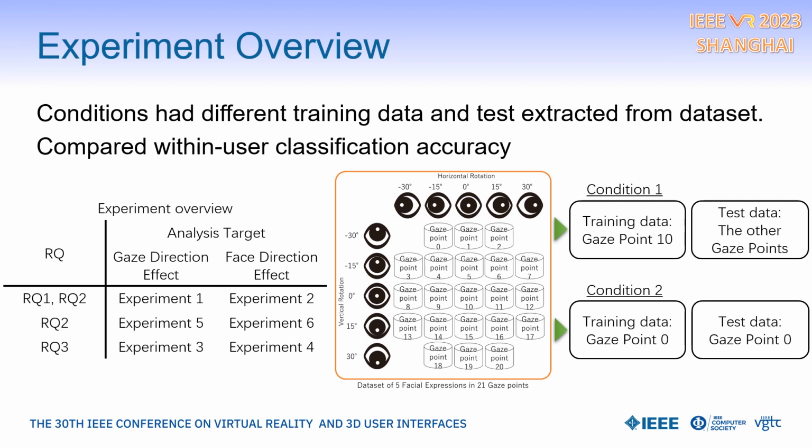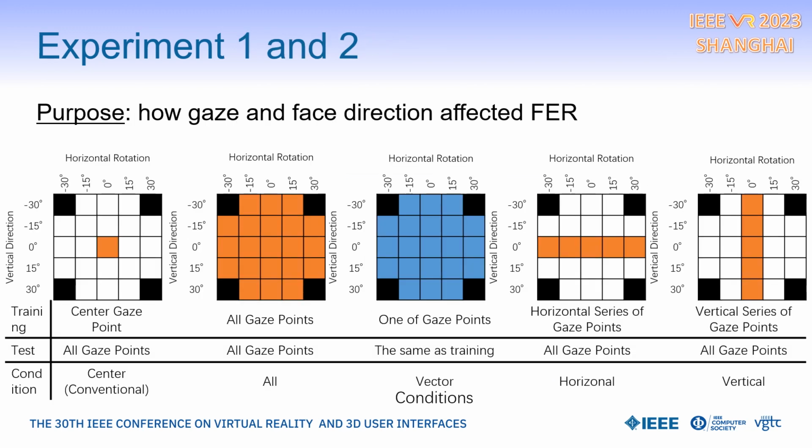Using the dataset, we conducted 6 experiments to address the research questions. Each experiment had several conditions. In each condition, we divided the dataset into different training data and test data. In all experiments, we evaluated the within-user classification accuracy. In experiments 1 and 2, we investigated how gaze and face direction affected FER. We set 5 conditions. Condition center was used in the previous studies. Condition O was set to address RQ1 and the condition vector was set to address RQ2. Also, we set conditions horizontal and vertical to figure out which directional change affected the FER.